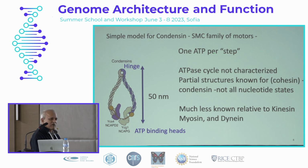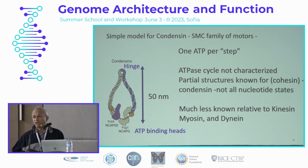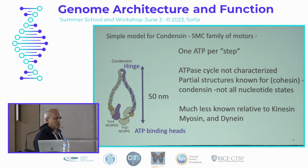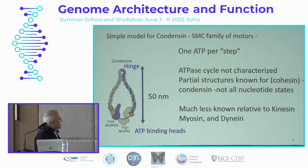It also, like our three motors, consumes 1 ATP per turnover, and that's established. But the ATP cycle is not characterized for this machine. By that I mean we don't know the structures of these condensin molecules in various nucleotide states, which has been determined to some extent in kinesin and myosin, enabling one to produce quite a bit of structural work. Jose has done in his team over the years quite a bit of work on kinesin and possibly myosin as well, I don't remember. That makes it a little bit difficult, and so I would argue that much less is known about condensin compared to these motors, although even in these motors there are interesting problems that have not yet been solved.